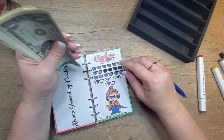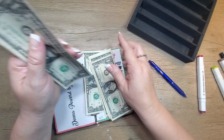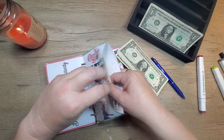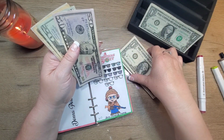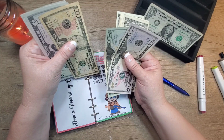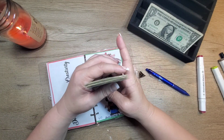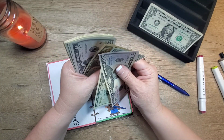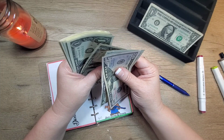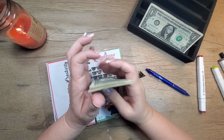This one gets 10, so 1, 2, 3, 4, 5, 6, 7, 8, 9, 10. So that makes 60, 80, 90, 95, $100. Let's see, 50, 70, 80, 85, 90, 91, 92, 93, 94, 95, 96, 97, 98, 99, 100.